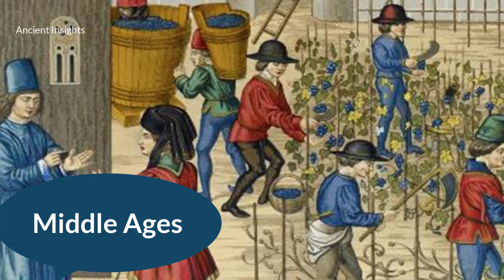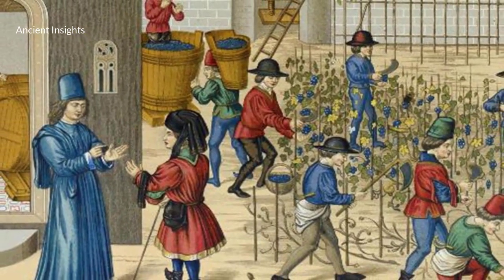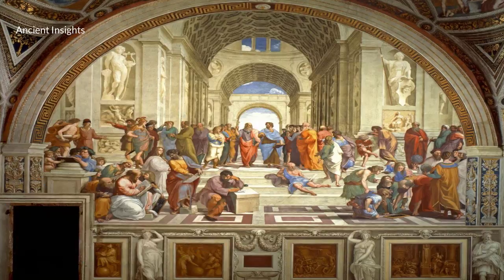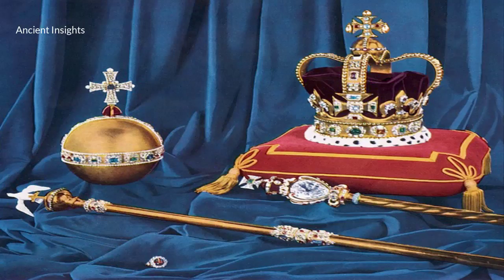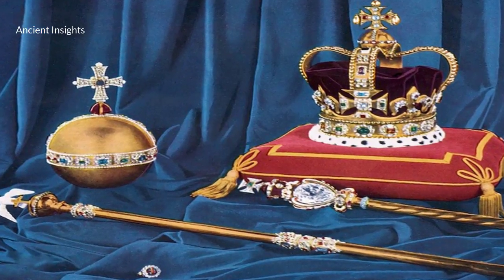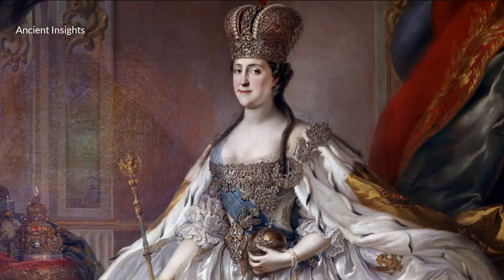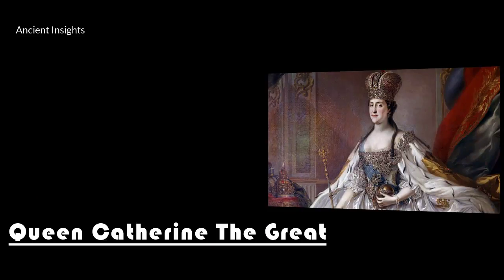During the Middle Ages, amethyst stood for piety and celibacy and was therefore worn by members of the Catholic Church clergy and was used to adorn crosses. During the Renaissance, amethyst stood for humility and modesty. Throughout the ages, powerful and rich monarchs have used amethyst as a symbol of royalty, and some amethysts even decorate the British crown jewels. Rumor has it that amethyst was a personal favorite of Catherine the Great of Russia.